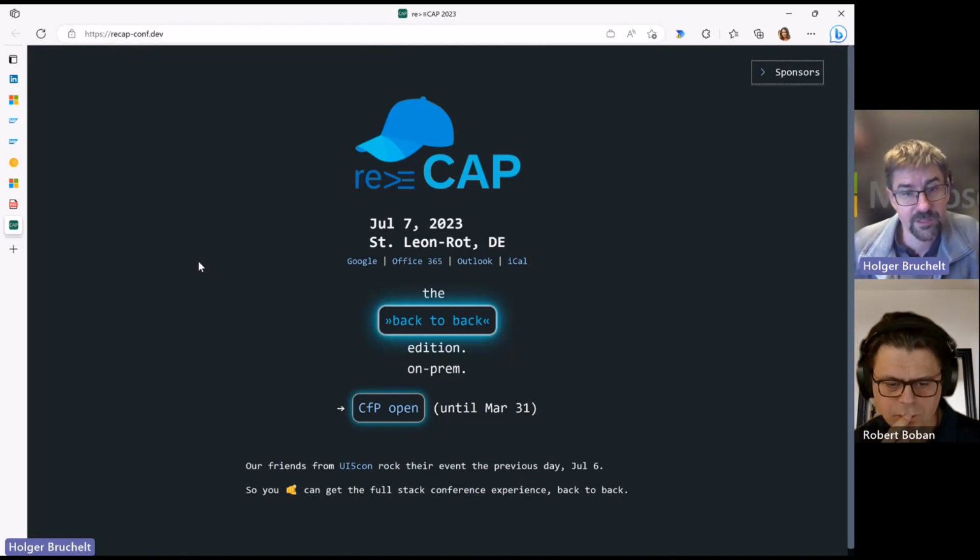So CAP, remember, is the cloud application programming framework on the SAP side. That's really powerful if you want to build extensions to your SAP systems, with really nice integrations into the HANA stack, obviously, and a few other scenarios where you can easily build OData services. We talked about OData services a lot of times.